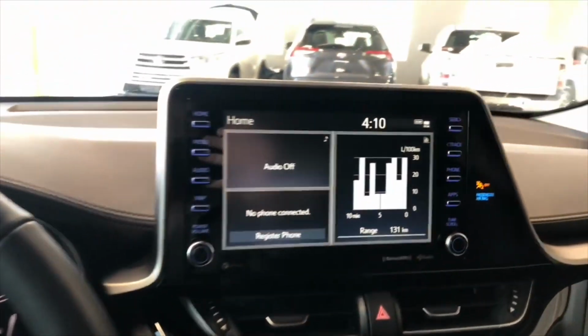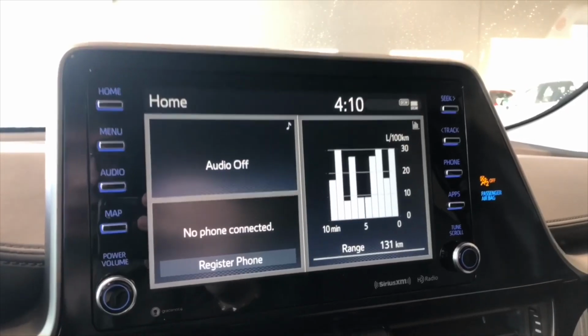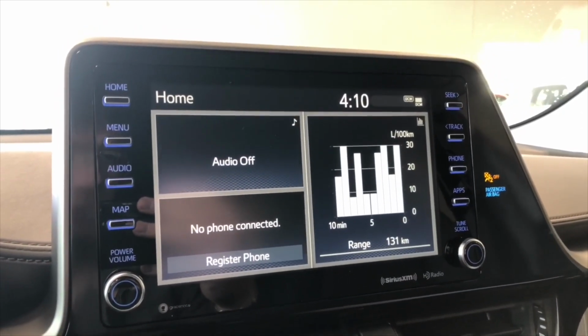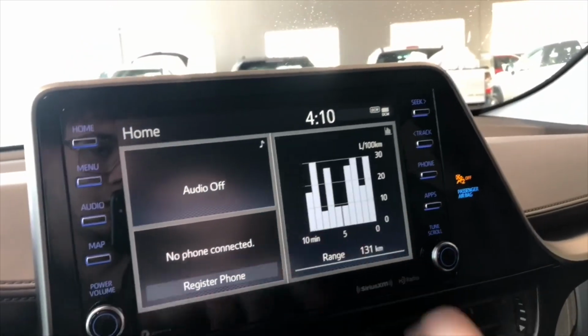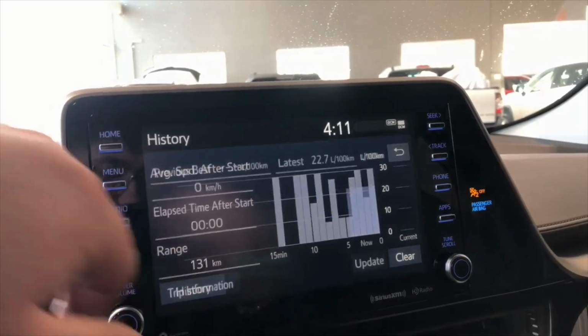Continuing on to our entertainment display. Right now we are on the home screen. On the left side, it will display any device that's connected as well as any audio that's playing. On the right side, you have your trip information, which you can press on the screen. And here you can also look at your history as well.